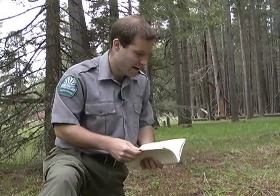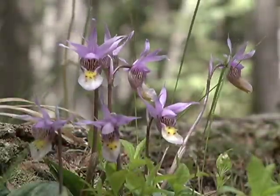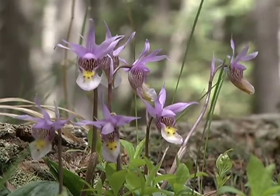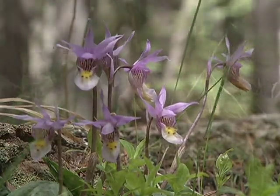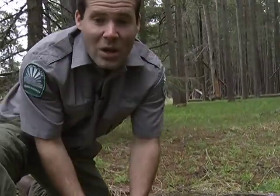Dodd says you will find the orchids in more dry sites like the lodgepole forest. So here we are, we've managed to find a site where we can find lots of calypso orchids. Now, while they are relatively rare, they're one of the more common orchids you can find here in the Cypress Hills, blooming at this time of year.